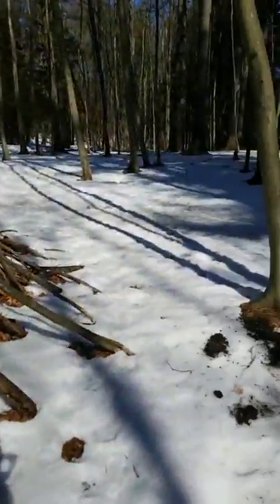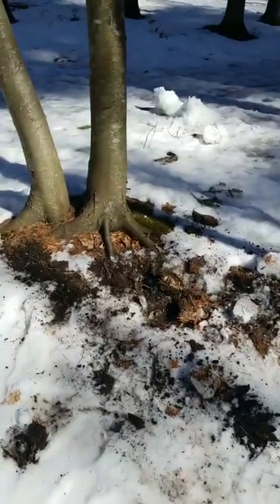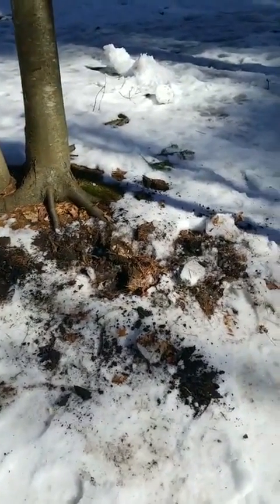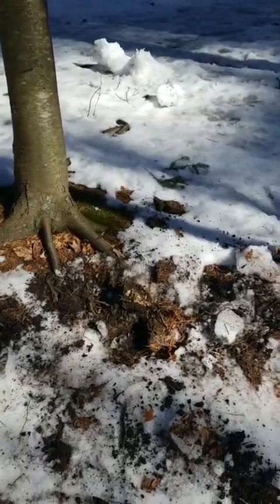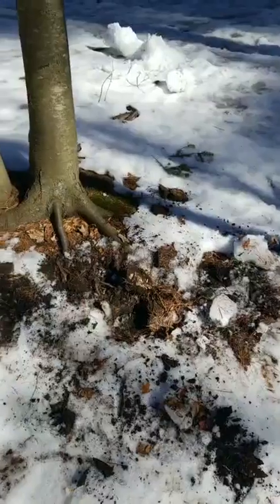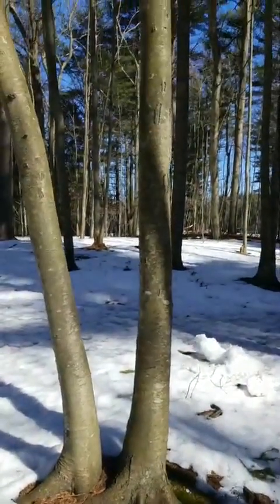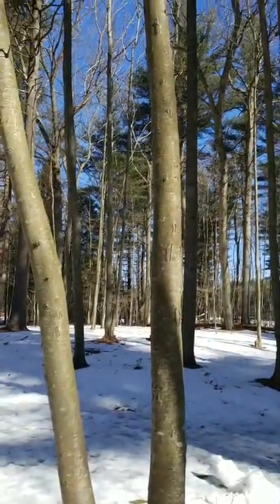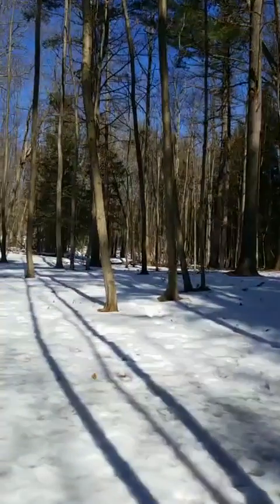All right, here's some, look at this. There's damage right there. Look at that, all that digging. And it's a dog. There's dog tracks all around here. So somebody was walking their dog, and the dog obviously scented something in the ground there that it wanted to get to. Maybe a little chipmunk hole or something. That's too bad. Let's hope it was a coyote or something natural and not somebody's pet dog. This is a nice black birch that the dog was digging at the roots of.